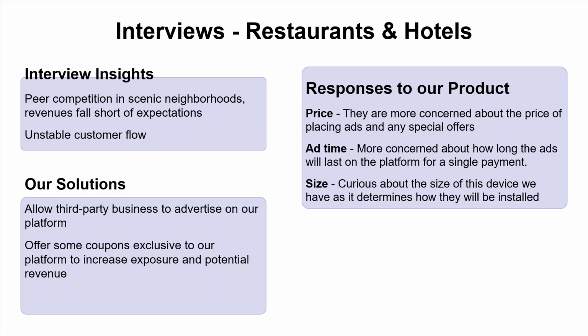When asked about any concerns they had with the product, we noticed different topics came up than when we interviewed the tourist center. First of all, the price, but this time regarding how much it would cost to place an ad on our system. Secondly, they wanted more information about the ads, for example, how long would an ad last on the system? And lastly, the size of the product, as this determines where they would have the possibility to install it.